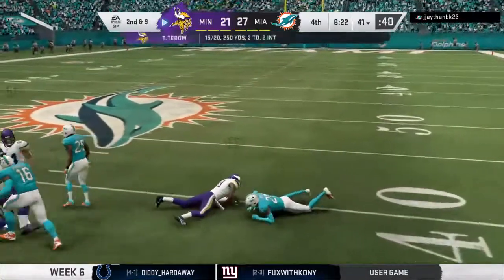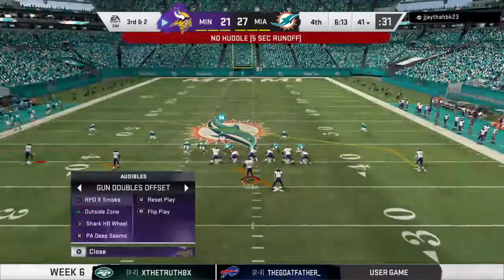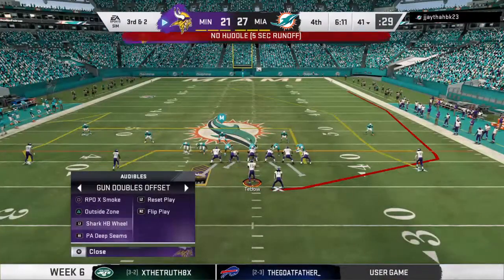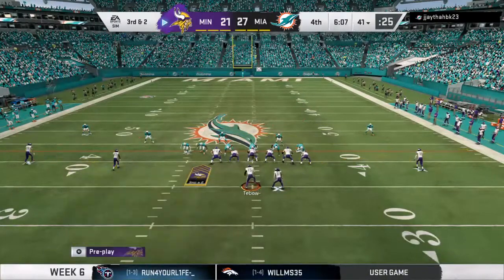And a quick throw here, that's complete. The reception good for 7. It's 3rd down. The Vikings on 3rd down. Just 1 for 5 to this point. Here it's 3rd and 2.